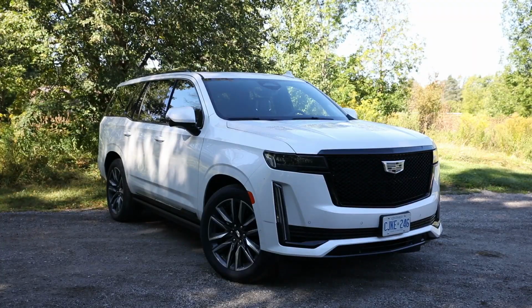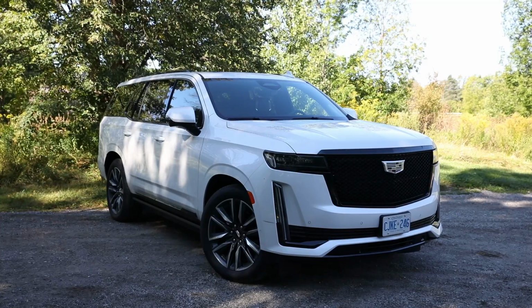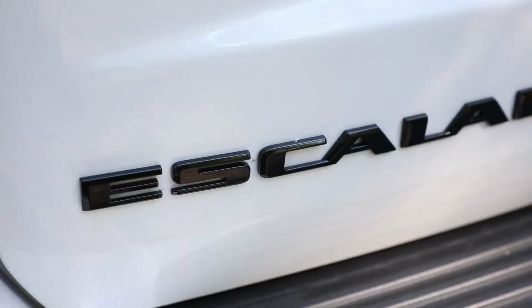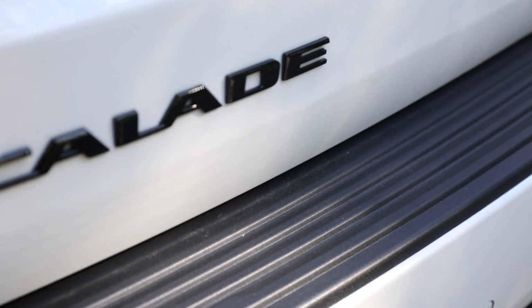They are. So you mentioned you're getting this great mileage with the diesel, but it's worth noting that you can also get a 6.2 liter V8 with the Escalade at no cost. No cost to the diesel. They're the same price. You just pick what you want: the 3 liter turbo diesel, or the 6.2 liter V8.